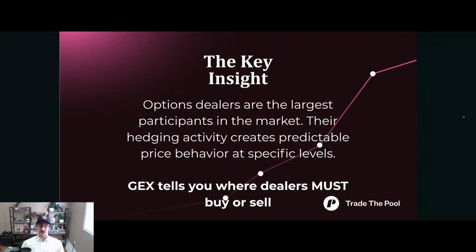So here's another key insight for you. Options dealers, they're the big boys on the block. They're the largest participants in the market. Their hedging activity is very key in how price negotiates ranges intraday. So what happens on a 0 DTE gamma exposure profile chart is not going to be the end all be all for where we end up in a month. But in terms of how we negotiate the daily candle, this is my Bible. I swear by this stuff.